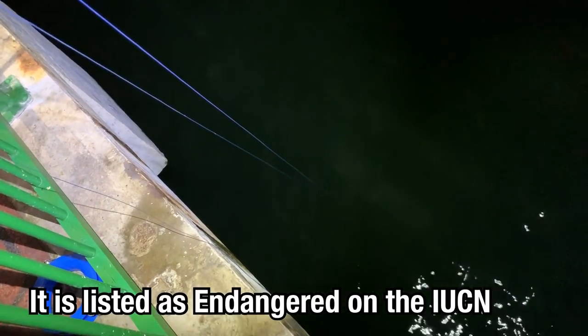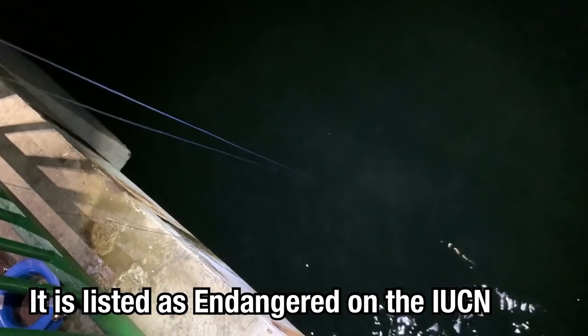Alright guys, the reason why I'm doing a voiceover is because there was some copyright music in the background. So basically what we are doing here is using a hand line. We put the hand line through the spiracle of the stingray and we didn't tie a knot, we are just holding the two ends of the hand line. We are letting it recover by letting it swim below, checking to see if it could recover well enough for us to release it. You can see it swimming about. The reason why we're releasing it is because it's listed as endangered on the IUCN.